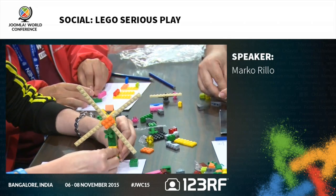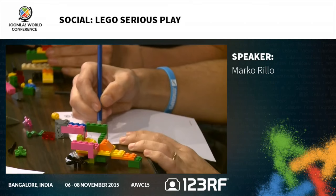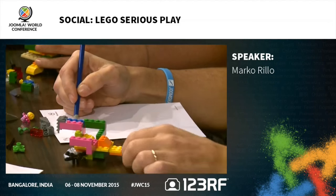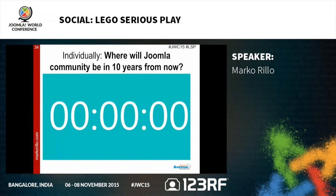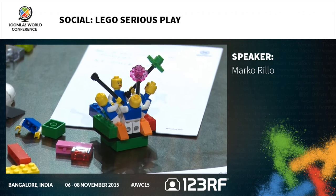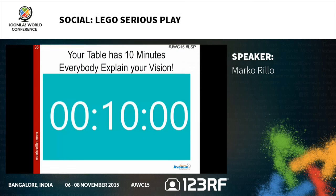Okay, we have 30 more seconds for building, for finalizing your buildings. If you are unable to finish it all, don't worry. You can always explain with words. Okay, time's up. So no more building. And now the next task is that in your group, explain to the other members of your group what you have just built and how this represents your vision of the Joomla community for the future, for 10 years from now. And everybody else has the chance to listen. So maximum 10 minutes for this kind of deep discussion and listening to what the others were building and what they have to say.